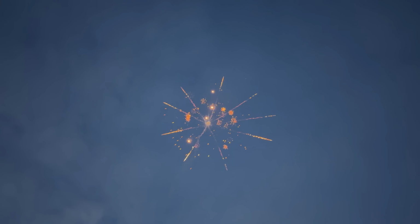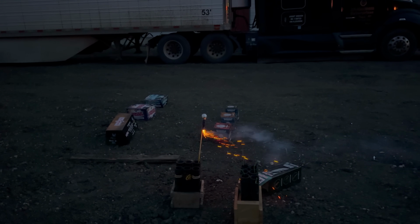There we go. Oh, that was like a ghost ring. Wow, look at that. These have got to be some of the best ring rockets I've seen. Last one. Hope it's a good one. Very loud. I don't know what that effect is, but there's like a lace up there too.